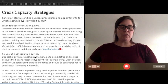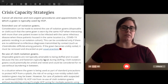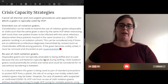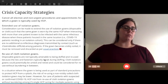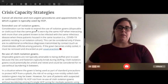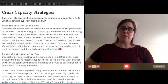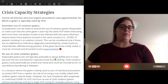With gowns, as of right now, disposable gowns are hard to get. Unfortunately, the material they are made from, called melt blown, is very hard for manufacturers to source. So getting disposable gowns can be difficult, but if we optimize the gowns that we have, hopefully we can make them last and still stay protected. This paragraph talks about the extended use of isolation gowns. Extended use of single-use gowns can be a possibility right now. I know it's not ideal, but with the shortage we're in, it may have to happen.